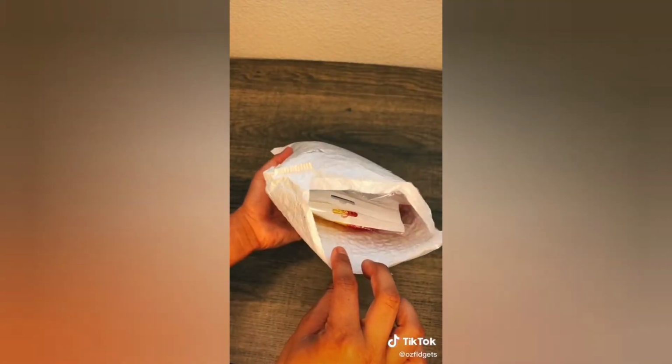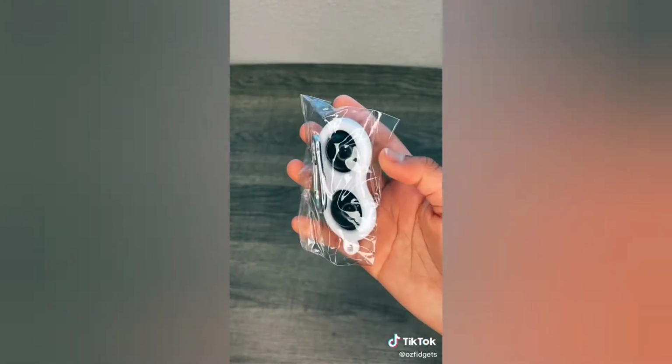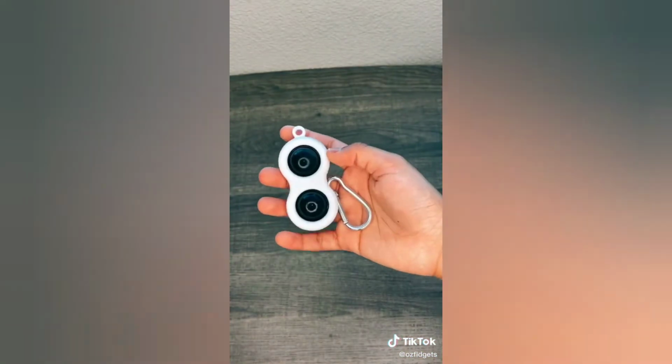You guys get the first peek. So the first simple dimple we have is this black and white one. I've been wanting this one for so long. Anyway, let's open it. Oh my gosh, guys, this is so cool.